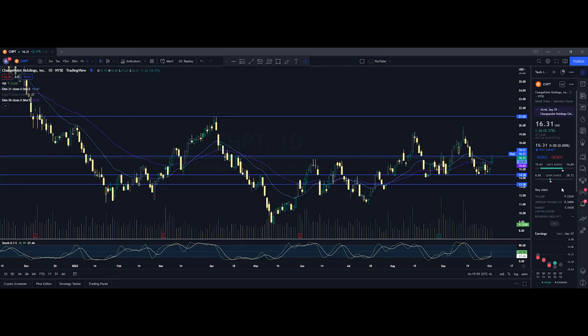Let's see how it performed on the day. So it ended up closing at $16.31, being up 8.37%. On the low, it tested $15.63, and then on the high, testing $16.60. When we take a look at the volume stats on the day, you can see we traded at 9.322 million shares, and the average volume over 10 trading days is at 8.368 million shares. So you can see that we did have above average volume on the day, and we saw some strength in the stock.